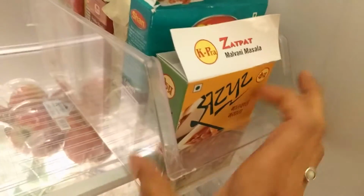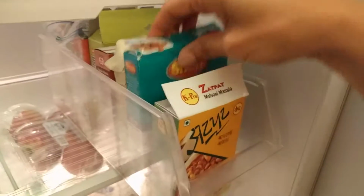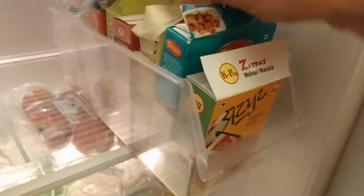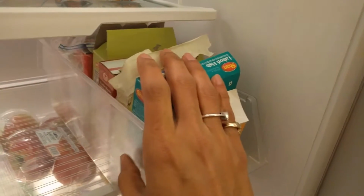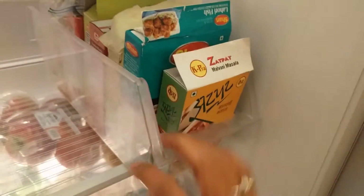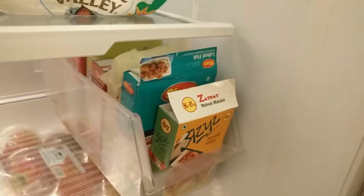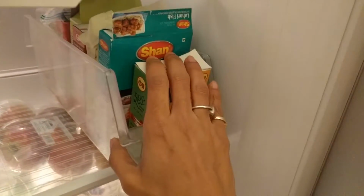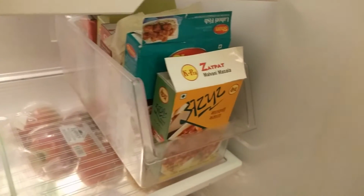Finally, in my refrigerator I keep some more of these ready spices that I've opened up. Again, just more biryani masalas and fish masala, things like that. I keep them here because they are not used so frequently, so I don't want them to lose their flavor, so I keep them in the refrigerator. As I open up the packets in my cabinet, I will put them in here as space allows me to. But I found this handy thing in here which is really good. It fits my spices perfectly.